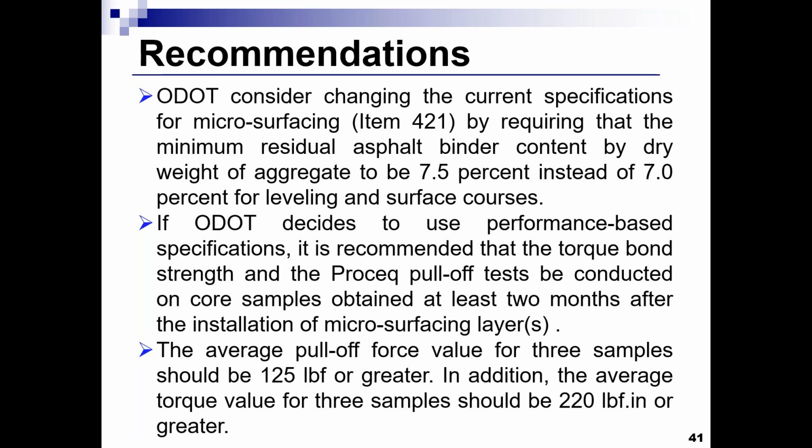One of the things that we recommend is that if ODOT in the future decides to use a performance-based specification, then we're recommending to use the ProSec and the torque. Both of those tests will cover the two modes of failure, which are tension and shear. And we're recommending that those tests be done on cores obtained at least 2 months after construction, because this is where most of the bond strength will develop.